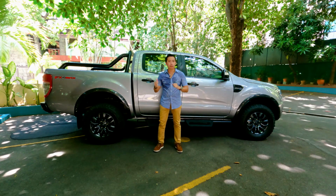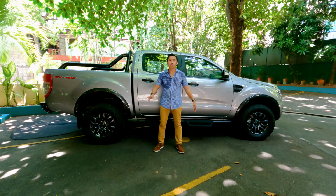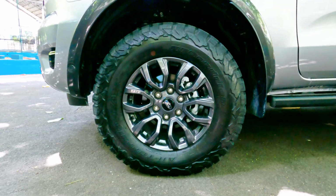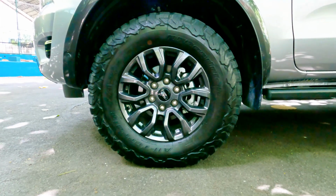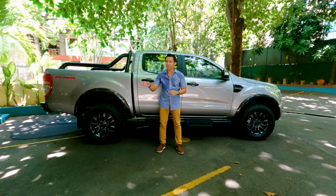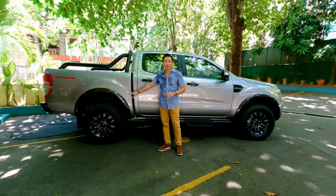Now, the good thing about the FX4 Max is that it also inherits the same wheel and tire combo that can be found in the Ranger Raptor. These are 32-inch BF Goodrich tires wrapped around a 17-inch gunmetal wheel. Now, behind those wheels, we get the same brake setup as a Ranger XLT. These are ventilated discs up front, but only drum brakes at the rear end.